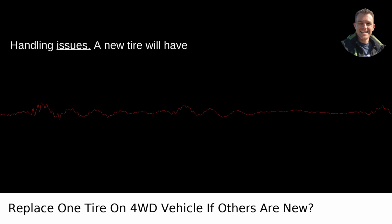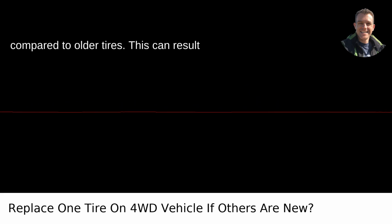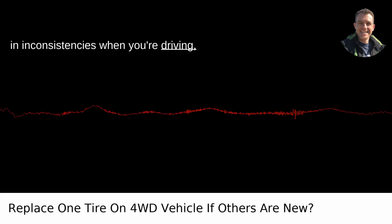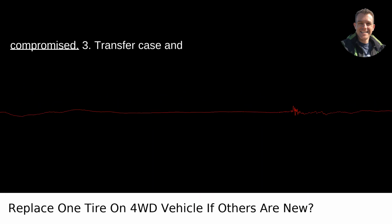2. Handling issues. A new tire will have different traction characteristics compared to older tires. This can result in inconsistencies when you're driving, especially in adverse weather conditions. Your handling and braking can be compromised.